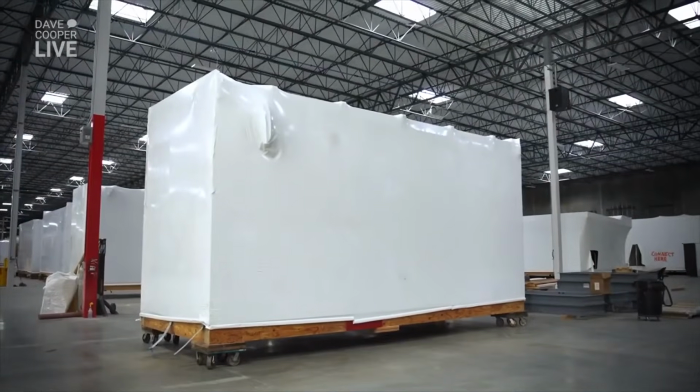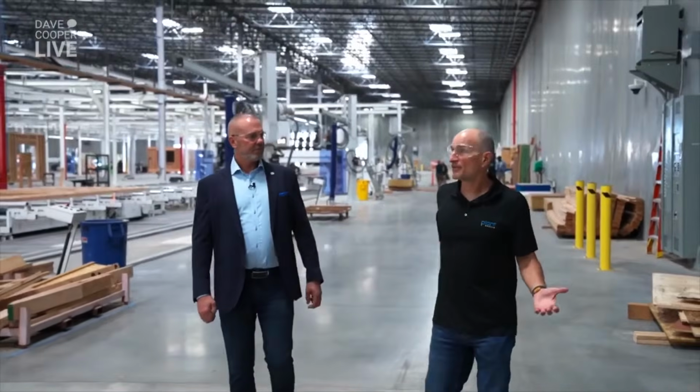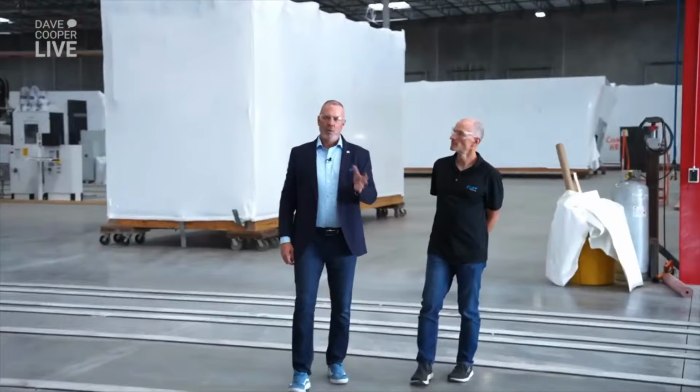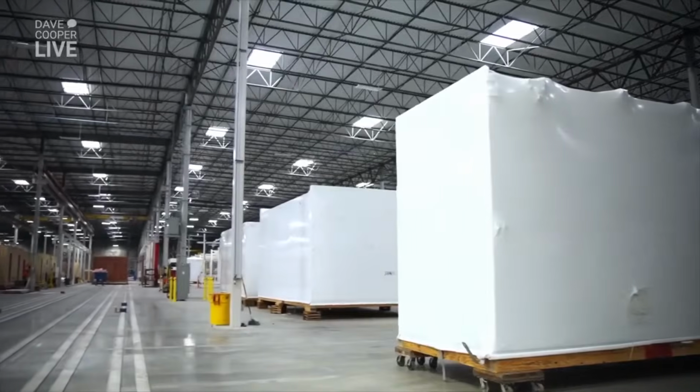Sure. This one is for Tellurite. All the modules are wrapped, but they're just not ready. So what we're seeing here is now the mod lines. I mean, it's a sea of mods from one end of the factory to the next.